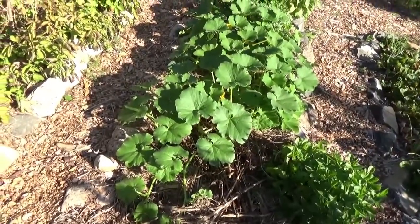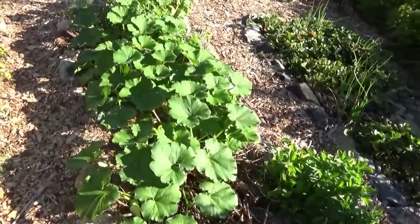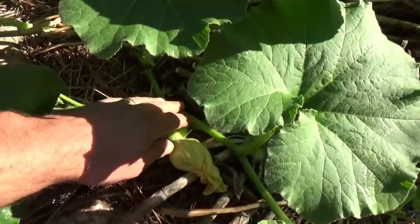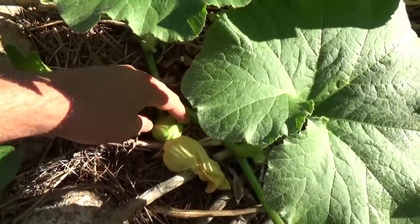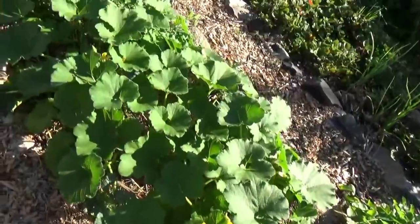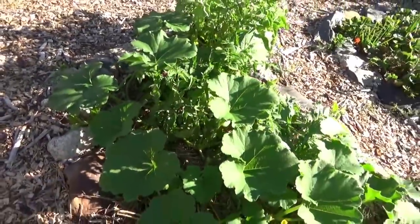So man, I'm inclined to think I might get at least 1 or 2 pumpkins out of that, right? I can see one forming down there. Right, there's one small. Looks like it was germinated. We'll see. There's another one over there. So yeah, I might get 2 out of it.